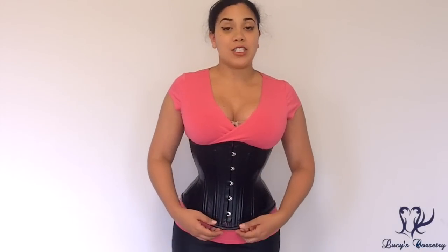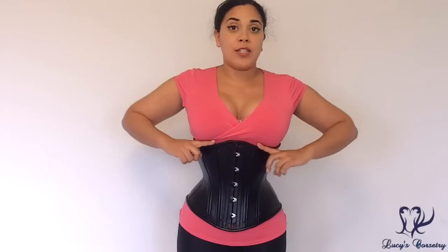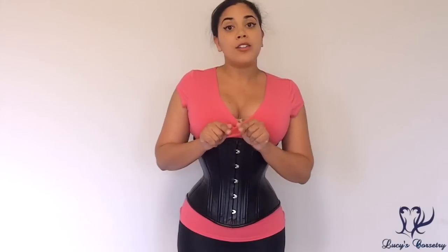There are a few differences that you might notice right away. Lengthwise, it's actually a little bit shorter. We actually took off some at the top edge here. So it no longer has that really dramatic point. It's now a really soft curve edge here. So it's not going to poke out underneath your clothing.